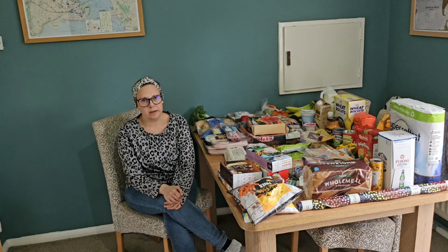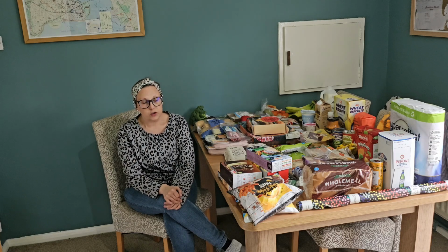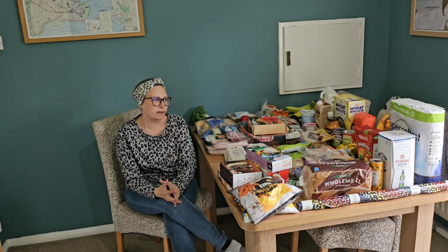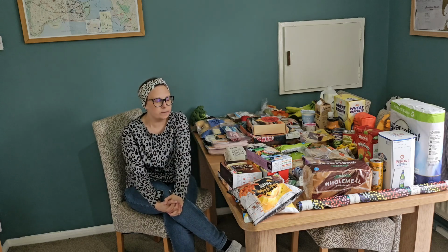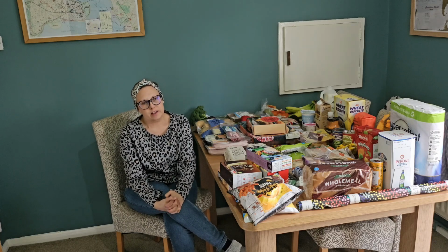I've got quite a few bits. I'm making him a chocolate fudge cake for his birthday, and also I've got some steak to have a nice steak dinner. I've got some beer, and I've got a little present as well on the shopping that we're going to wrap up. So a few extra bits and bobs.